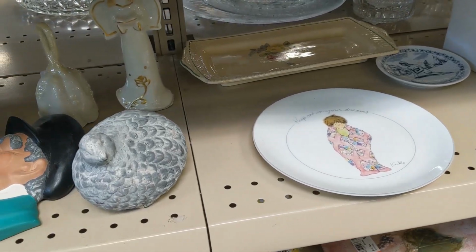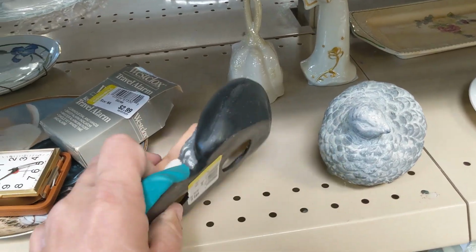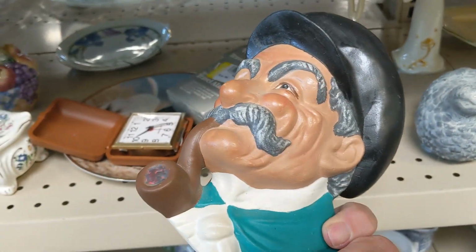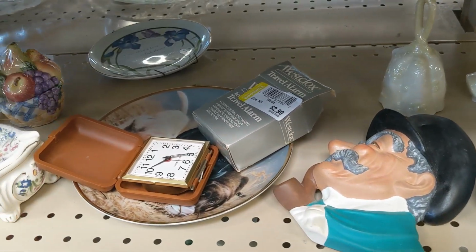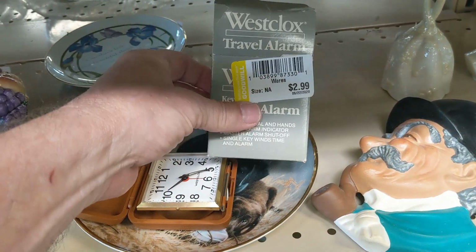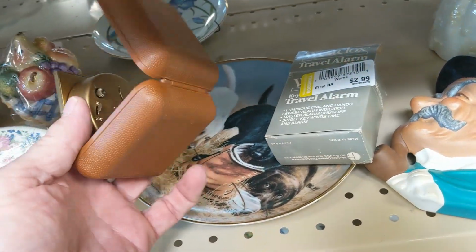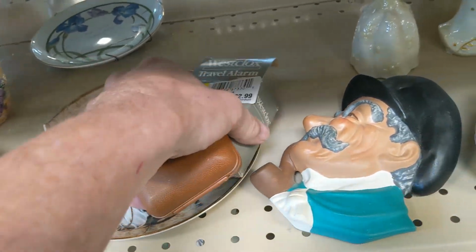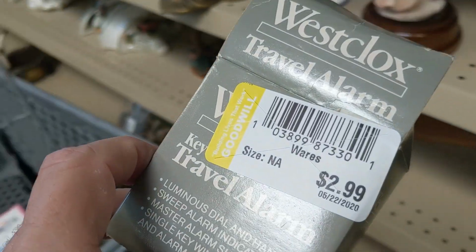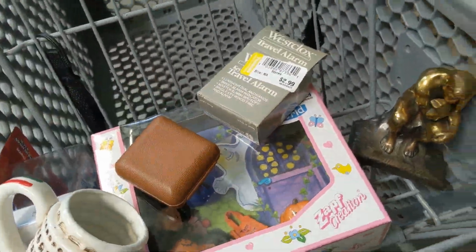This aisle seemed to have some nice stuff on it. The first thing I saw was this piece of chalkware. Well, I thought it was chalkware. When I picked it up, it was just a cheap ceramic for $1.99. And trust me, that was a perfect price for it. Next to it, I saw this Westclock alarm clock. Now notice that this clock has the metal mechanism, not the plastic mechanisms that I warn you guys about all the time. So it meant that this clock had some age. So in the cart it went.